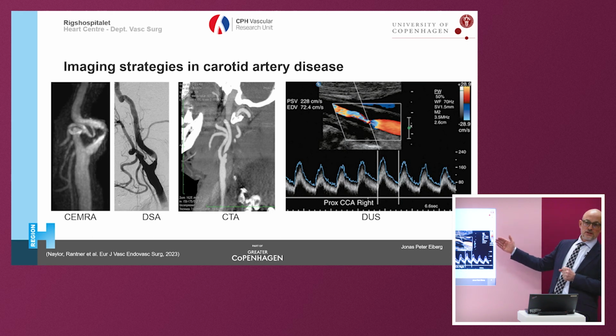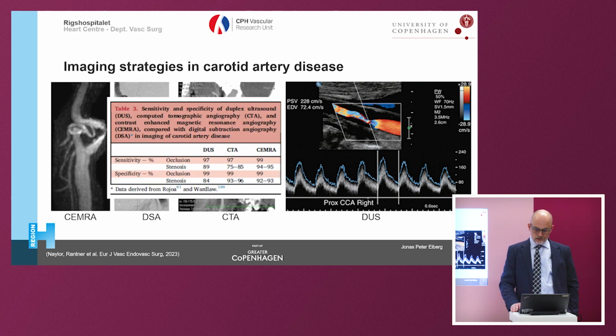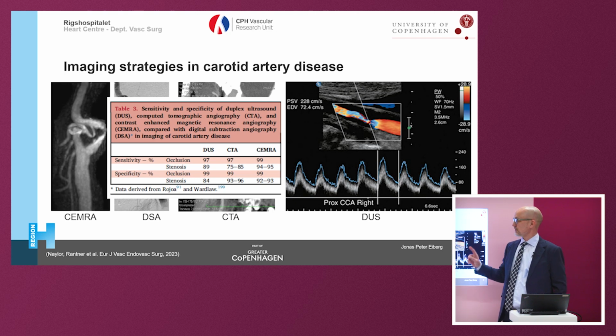So before we come to this procedure, we have made some kind of imaging and decided whether this is a significant stenosis or not. In Copenhagen, we plan and book the patient based only on ultrasound. But there are these three methods to give you the diagnosis: magnetic resonance and CT, digital subtraction arteriography, and of course ultrasound. The old-fashioned arteriography is per tradition the gold standard, even though we never use it for pure diagnostic purposes. According to the European Society of Vascular Surgery's guidelines, you can see that the performance of ultrasound is comparable with both CT and MR in most cases.